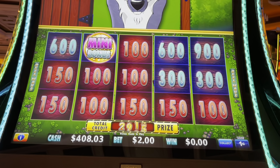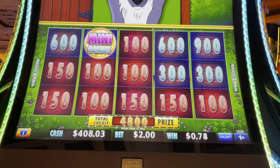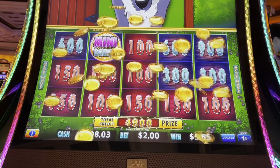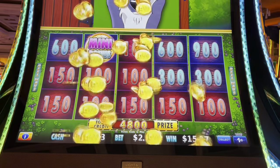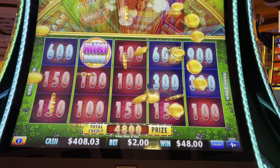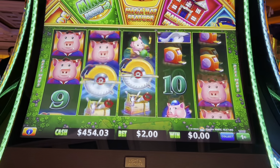$48. It was like $6. I know, and we were on 1 cent betting $2. But she was betting $6 and hit the buzzsaw, the golden buzzsaw, and hit $800. So, you just don't know, you guys.